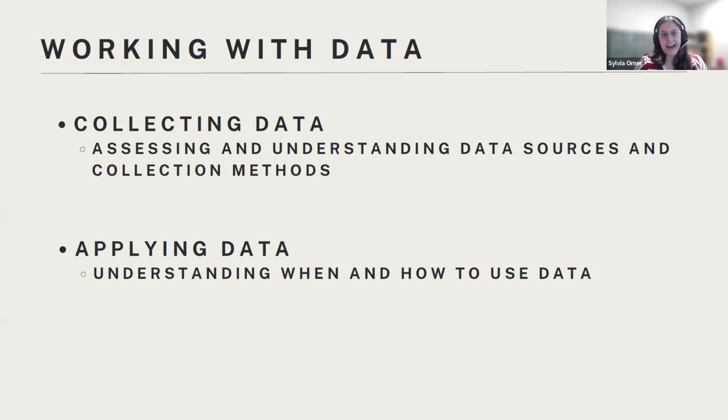So working with data effectively means, are you able to assess and understand data sources and collection methods? Do you know where your data is coming from? Is the source a good source? Is it a reliable source? Is there enough diversity in your data set to make meaningful conclusions or predictions, if that's what you're trying to do? We want to make sure that we're using reliable data and that that data is representative. We also want to make sure that we're applying data correctly by understanding when and how to use the numbers we've gathered.